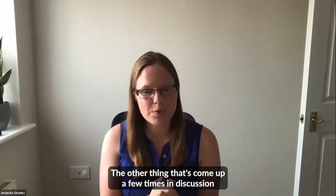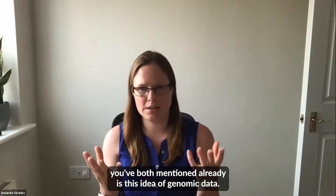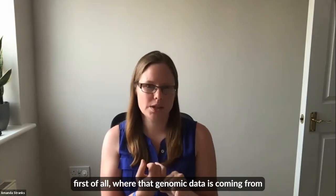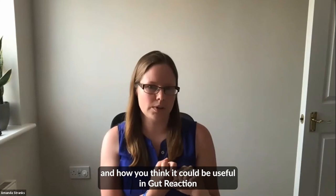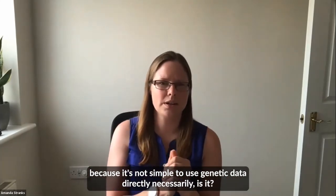The other thing that's come up a few times in discussion, you've both mentioned it already, is this idea of genomic data. Could you, Miles, go into a little bit of detail about, first of all, where that genetic data is coming from, and how you think it could be useful in gut reaction? Because it's not simple to use genetic data directly necessarily, is it?